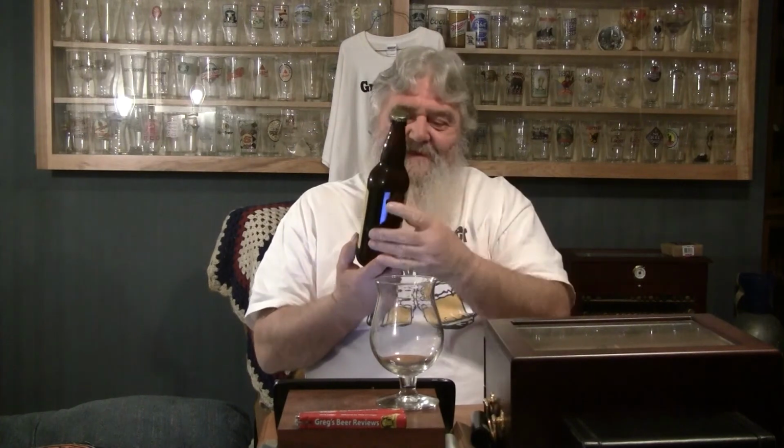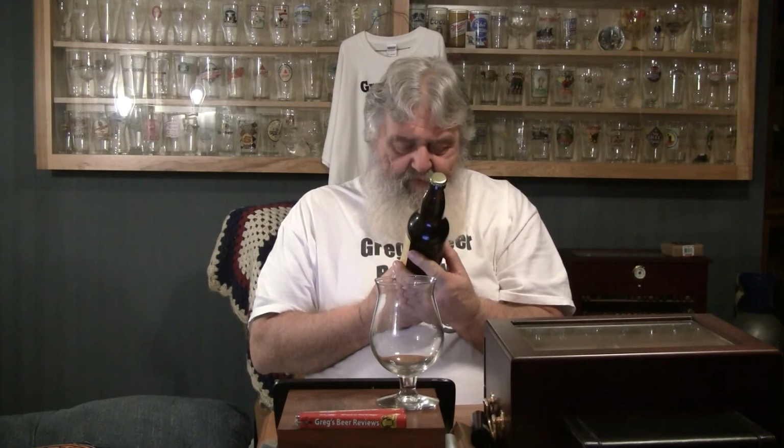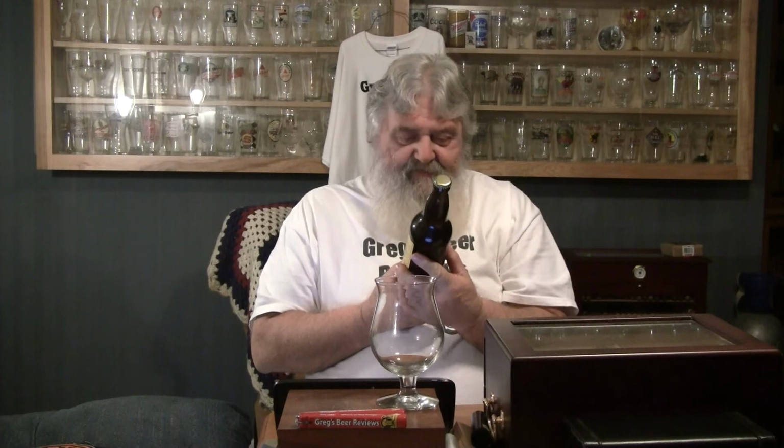Hello everybody, thanks for stopping by Greg's Beer Reviews today. Today's beer comes from NODA Brewing Company. This is their Umphant, which is a Belgian style tripel. NODA Brewing is out of Charlotte, North Carolina. This is one that Mitchell sent me from down there. I cannot get NODA beers up here.